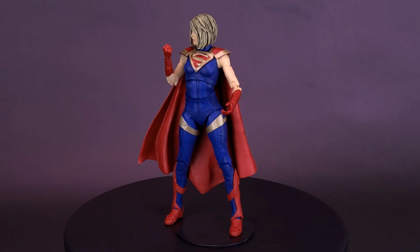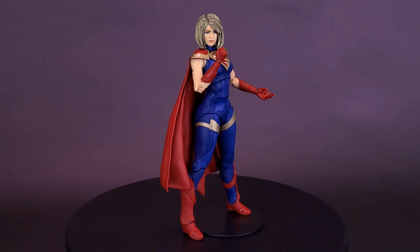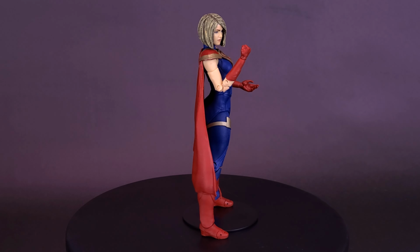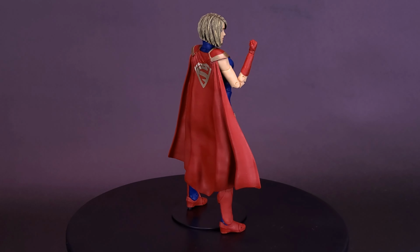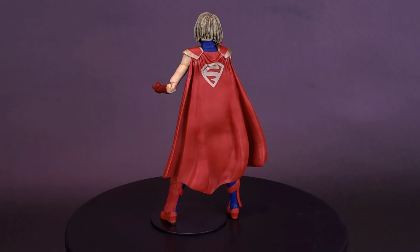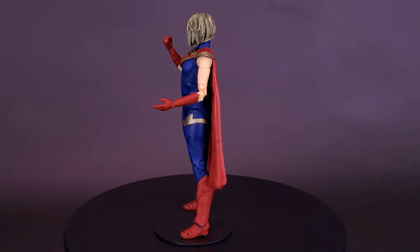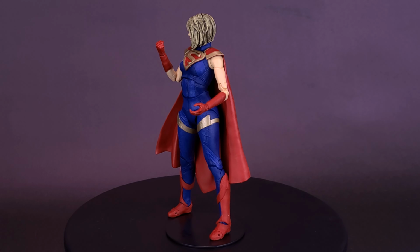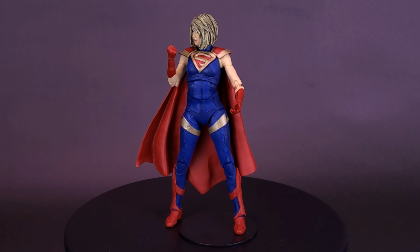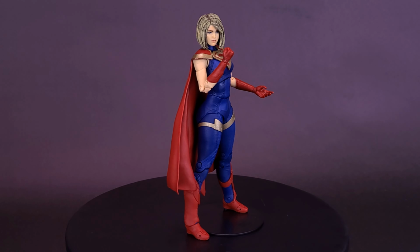Supergirl maybe more than Dr. Fate. Of course, when you think of a character like Supergirl or Superman, you'd obviously expect the figure to come included with a flight stand. Now, for me at least, it's not a deal breaker, because first of all, I have enough of these figure display flight stands that I can easily use one for Supergirl. But if you're first time buying this figure and you don't have a big collection of DC Multiverse figures already, then you might miss the fact that this figure didn't come included with a flight stand.